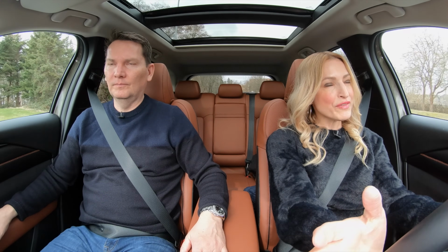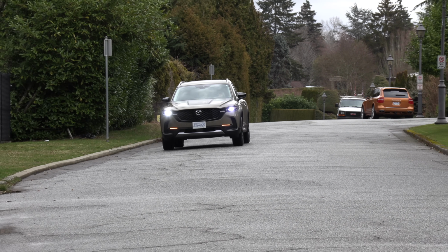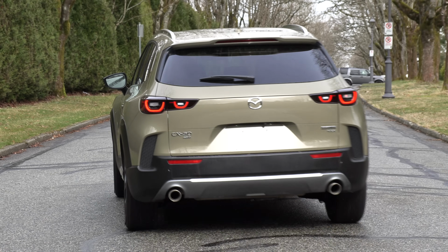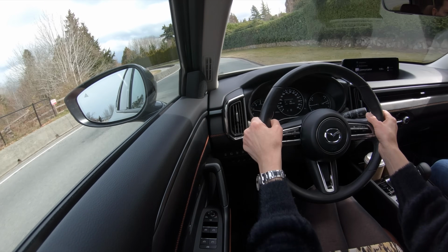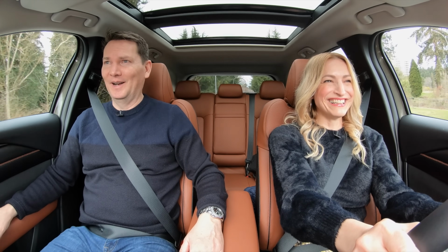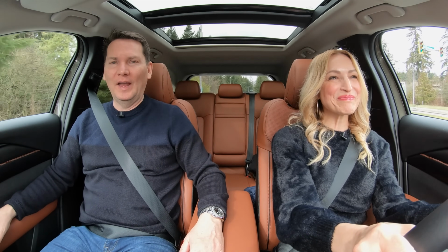Well, for those of you who know me, I'm a Mazda fan. I love the driving dynamics. There really is not a Mazda that disappoints me, and the CX-50 is no exception. It has an engaging drive, the steering is precise, and it takes corners with ease. We've been traveling a lot lately down to California, and Andrea's now taken on Mazda. What's going on over there? Isn't it Mazda, Andrea? Mazda. Yeah, you are the Mazda fangirl.